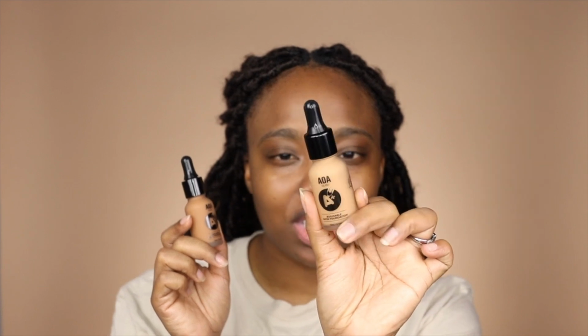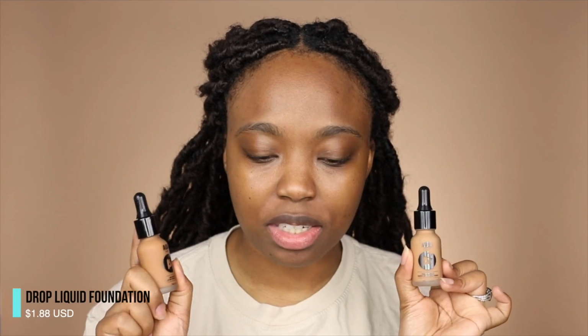All right, y'all, so next up is foundation. I copped 2 shades because I wasn't sure which one was gonna match. But the reason why I picked these, it's giving me like Dior vibes, you know? It looks cute and frosty. But you guys see how small these are? No wonder these are $1. No wonder. So these are the Buildable Satin foundations and they do suggest shaking well.